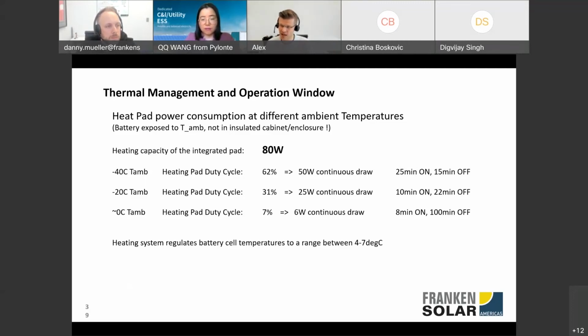So for a lot of the applications, we have temperatures that are below 0, but maybe not significantly below -20. And there, the power draw is already significantly lower. We're talking about, at the 0 degree mark, about 6 watts average power consumption, just to maintain a healthy level of that battery.